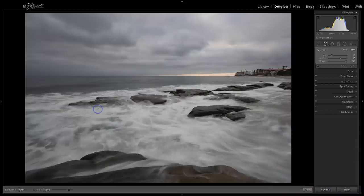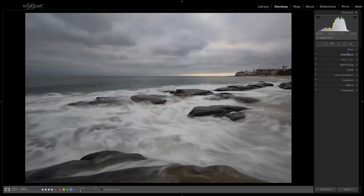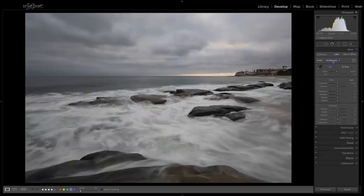Iterative process. I'm going to leave the swimmers there. You know, this whole area here gives some scale and some context. So I think we'll be done with retouching. Let's move on to the basics. I'll start with just the profiles, and I tend to check Vivid and Landscape. And I have to say Landscape usually is the one I land on.